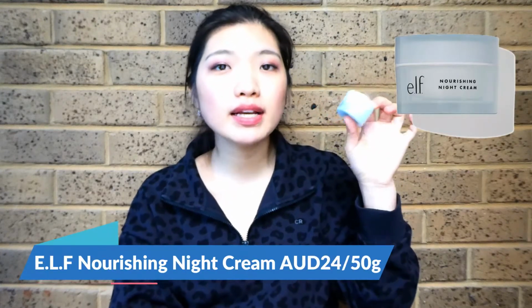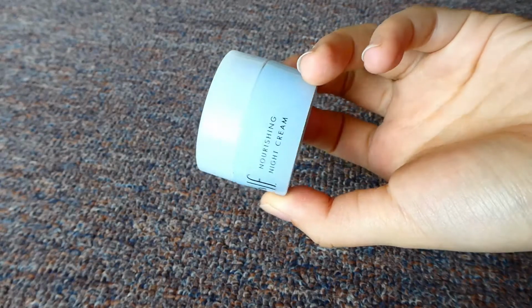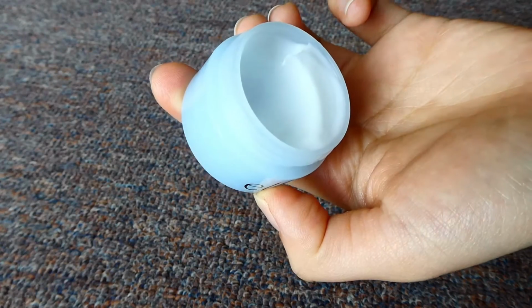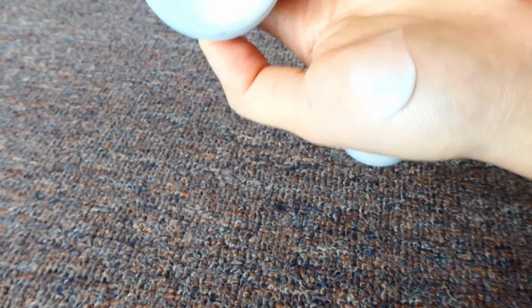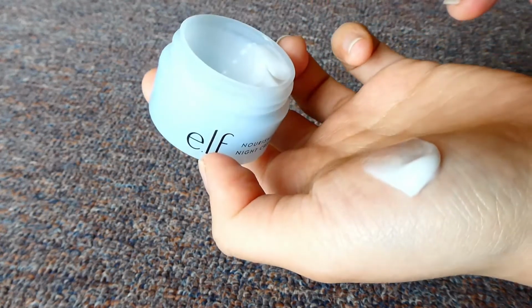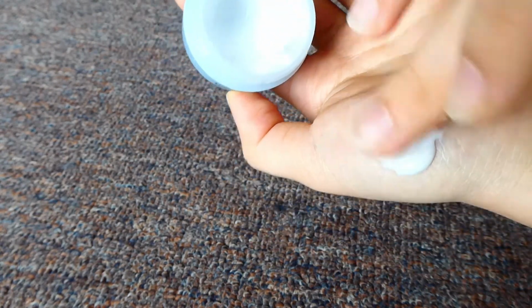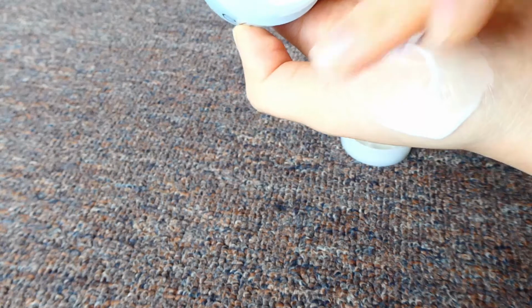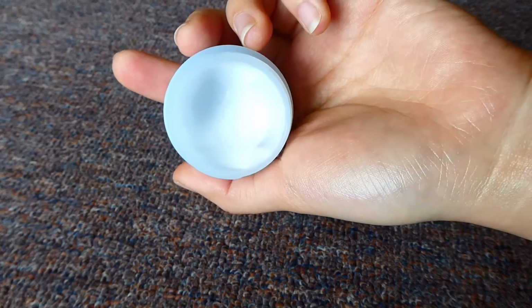And for the night time, I have their Nourishing Night Cream. This retails for $24 for 50 grams, and it has a very, very similar ingredient list to their daily cream. It also contains shea butter, jojoba oil, vitamin E, aloe vera, cucumber, and sugarcane. The extra ingredients in here are glycerin and sodium hyaluronate, so a little bit more hydrating, moisturizing ingredients. Even though it's adding two more moisturizing ingredients, I still think this is a very, very lightweight, very basic cream.